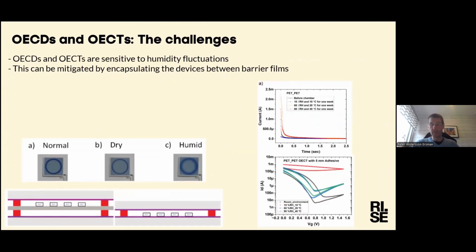So now I mainly talked about the advantages. So are there any challenges? Yes, there are. And the main challenge, I would say, is that both the displays and the transistors are very sensitive to humidity fluctuations because the electrolytes are hygroscopic. But you can actually mitigate that by encapsulating the devices between barrier films.